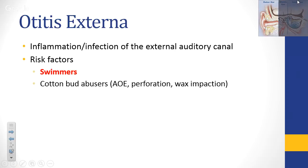So otitis externa, the big risk factor is swimmers. That'll be your buzzword in your question. Typically someone will be in Bali and they'll go swimming in some random pool and then they'll get otitis externa. And it's basically just inflammation and infection of the external auditory canal.